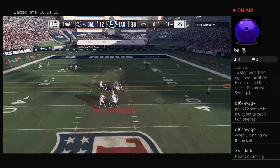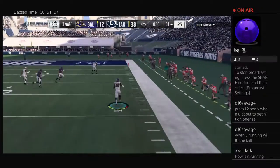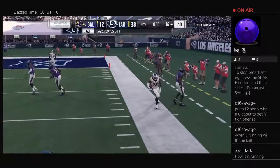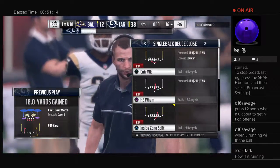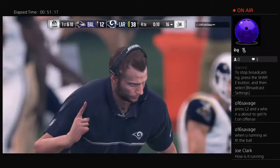Goff throwing again. And that one's complete to Gurley. And he's going to be out of bounds down inside the 20. He goes for 18 there as the drive will continue.